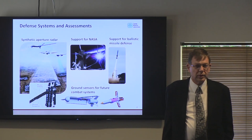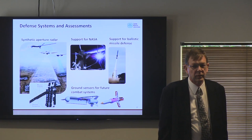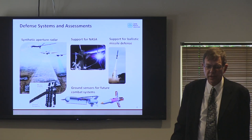We also support a number of missions of the U.S. Defense Department, everything from developing what's called synthetic aperture radar, which is a way to image the ground through the clouds or at night. It's a really interesting technology, and you can see very small differences that occur as a result of using this type of technology, so you can detect changes that occur on the ground quite readily.